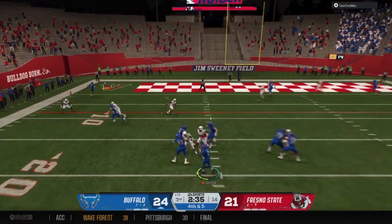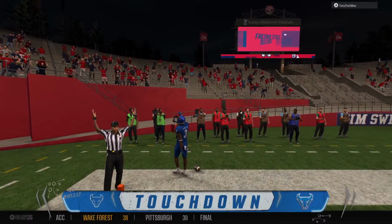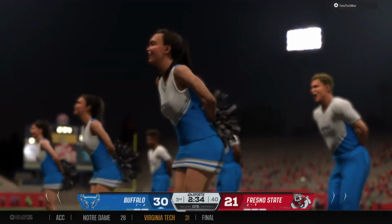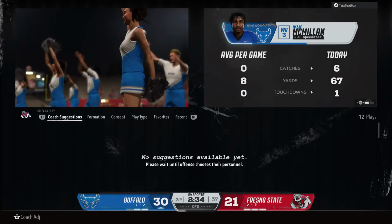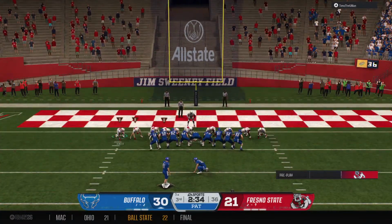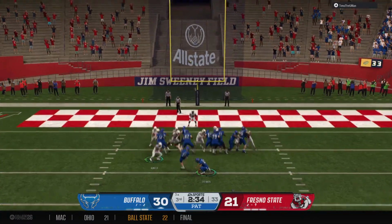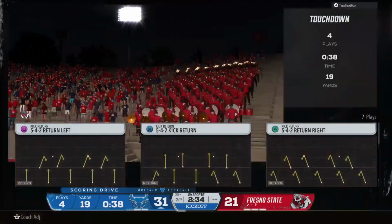On 4th down, he'll try to toss it. Snagged in the end zone. Touchdown, Buffalo. The great thing about spreading a defense out, I can see where the blitz is coming from. I can see where they're weak. I can see my matchups. Nice job by the offense, spreading them out, taking advantage of their matchup, and getting in for the score. And with the extra point, they push the lead out a little further.